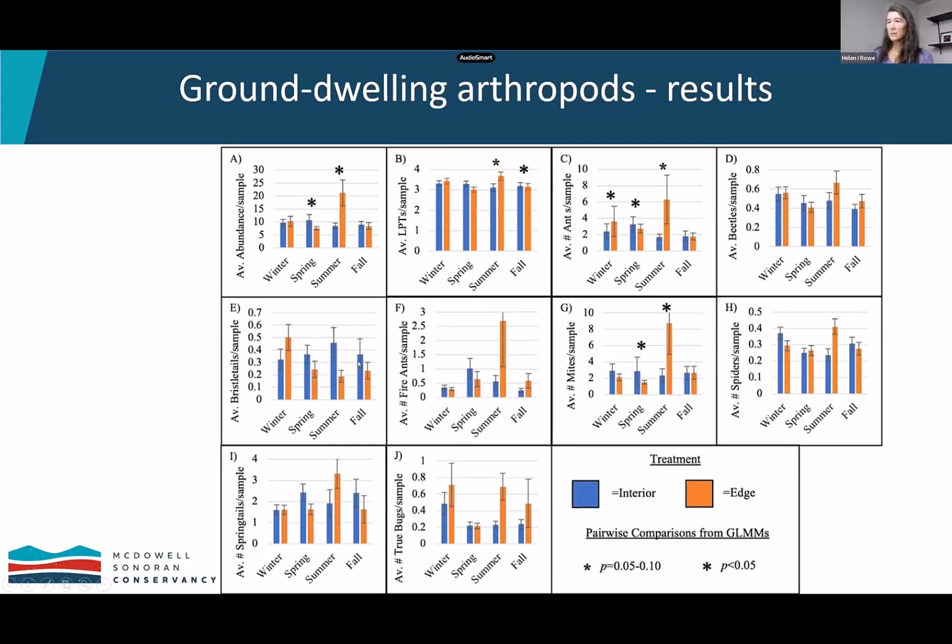The thing to note is that there was an interaction in abundance where in the spring, the interior sites had greater abundance than the edge sites, but then in the summer that switched. We can see over here what's causing this was ants and mites, in which in the summer they had these very big abundances of mites and ants, and we had enough resolution and identification that we were able to see that it was actually caused by fire ants coming in the summer.